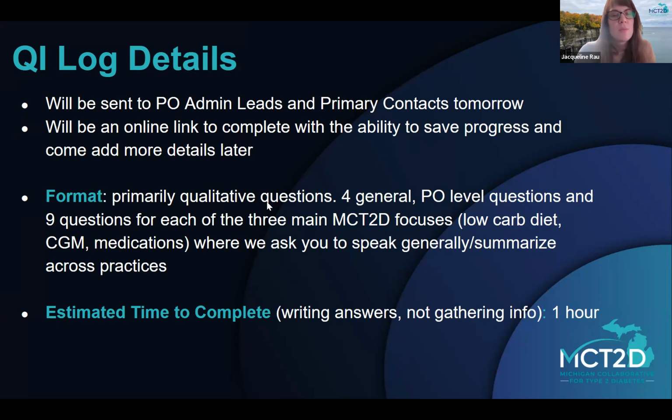The format of it is mostly qualitative questions. There are 4 general PO level questions about the support that you're providing to your practices, what you're planning to do, and what you have done. And then there are 9 questions for each of the 3 main MCDGD focuses: low carb diet, CGM, and medications, where we're asking you to summarize generally across your practices what's been going on and how you've been changing workflows if needed. They are all the exact same questions across the 3. We've just split them into sections: low carb diet, CGM, and medications.